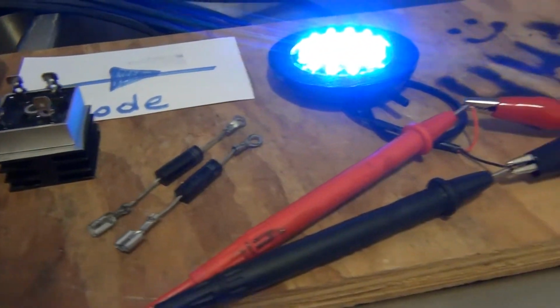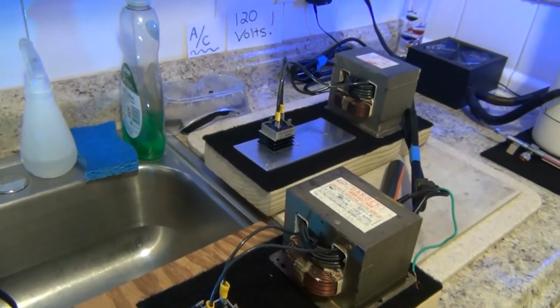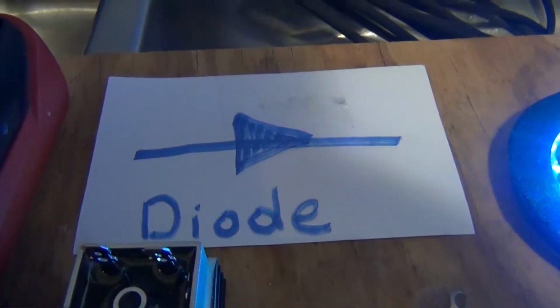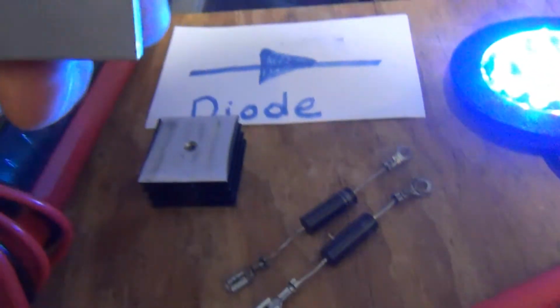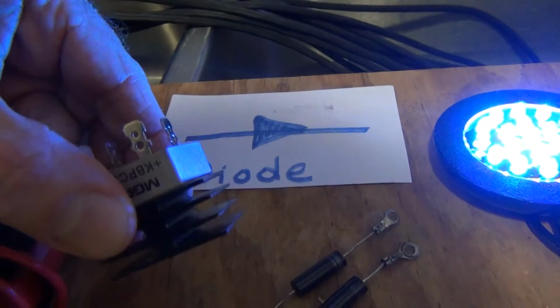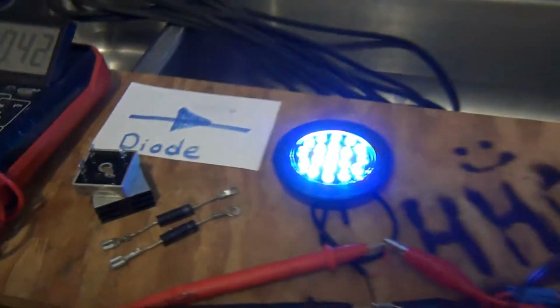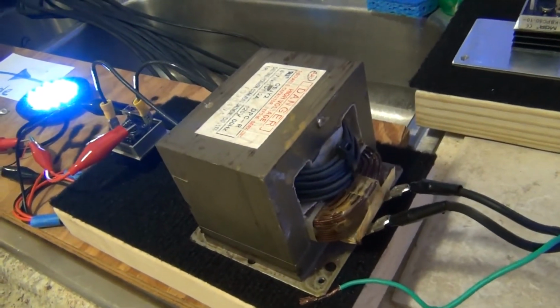It's amazing what you can power with these things. I could power a row of LEDs that go all the way around this house. I mean, this thing puts out a lot of amps. And don't forget about the diode. The diode's the secret to jumping back and forth between AC and DC. You need a good sized rectifier like this and a heat sink. Those smaller diodes. Remember, this thing heats up. That's one of the fallbacks of it. These things overheat.